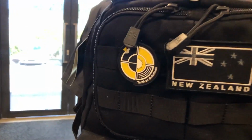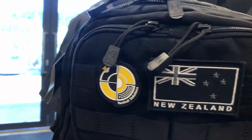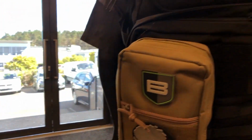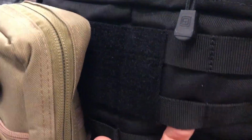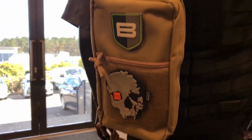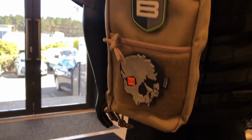Which is going to come with a great Tactical Solutions patch, New Zealand flag, and on the molly attachment, now if you don't know what molly is, it's these guys, that little canvas pieces that you use to attach your gear to. We've got a Breakthrough 223 cleaning kit. It's got a cool skull on it.